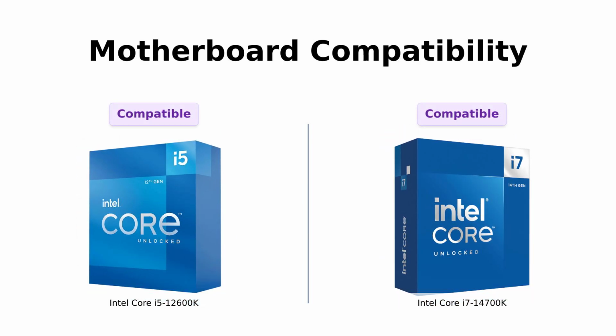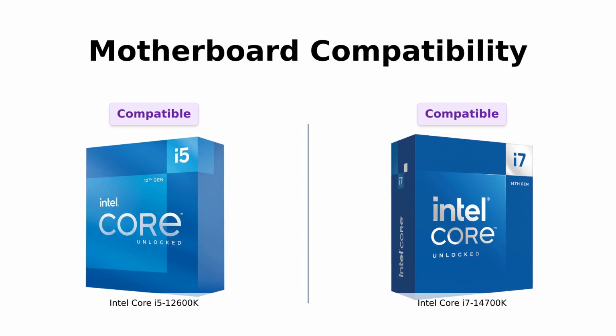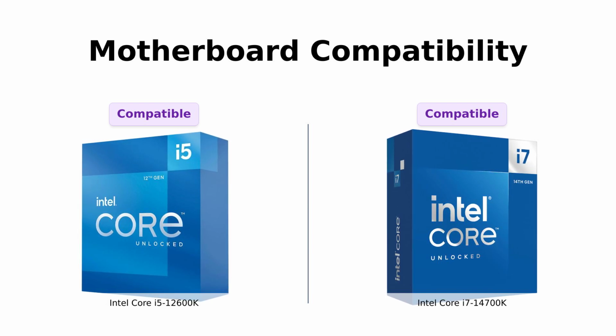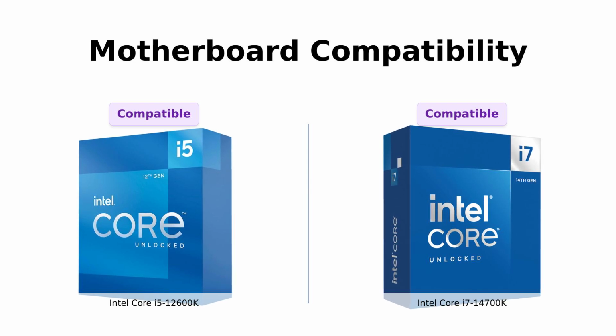When it comes to motherboard compatibility, both CPUs are like two peas in a pod. They work with Intel 600 series and 700 series chipset-based motherboards. The i7 might need a BIOS update, but hey, who doesn't need a little update now and then?